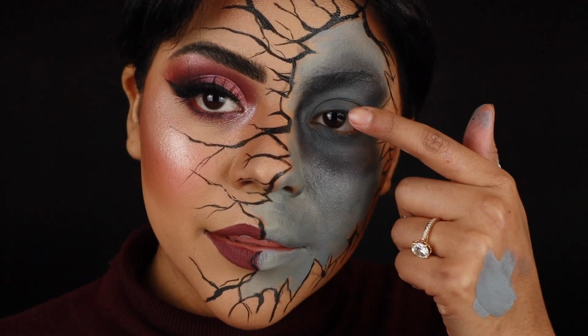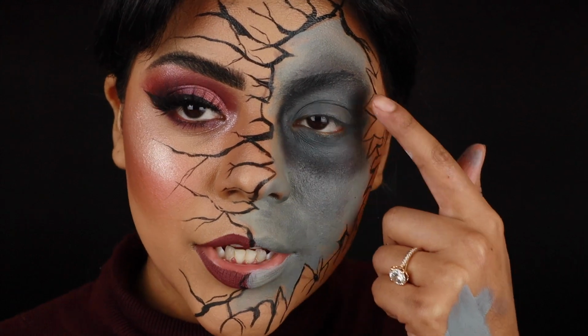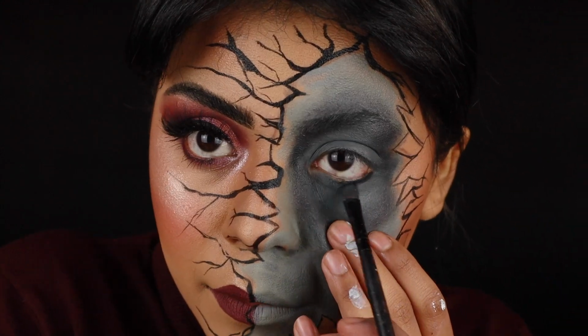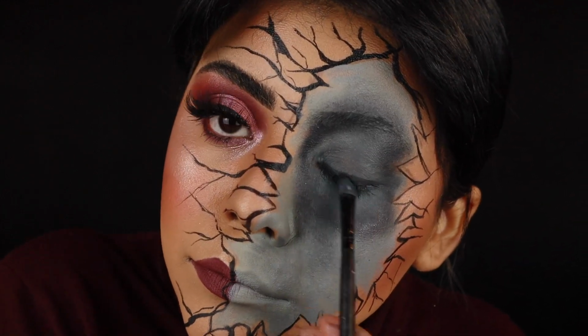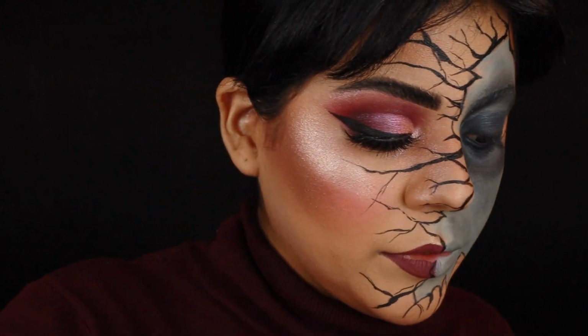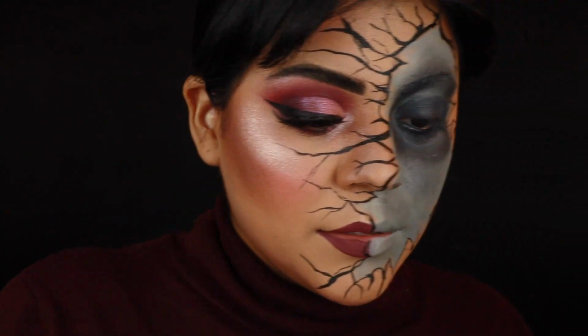Now I really want the immediate eye area to be really black, so I'm gonna take a lot of eyeliner and black paint. So that was black paint, and I'm gonna go in with black eyeshadow just to make it even darker.